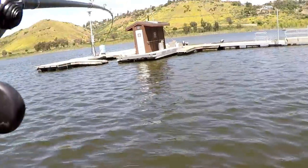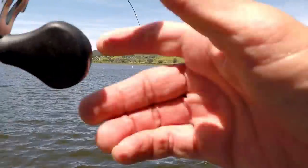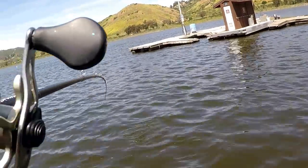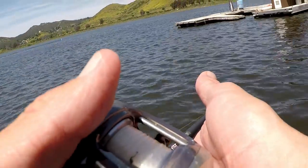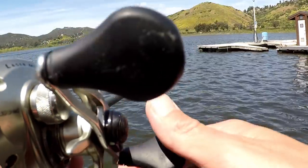I'm enjoying this last fish of the day, and then I'm out of here. I got my drag loose. Let's go. I'm enjoying this one. If you guys have any idea what happened, just drop a comment, because that was weird.